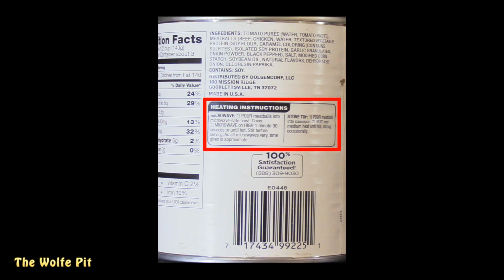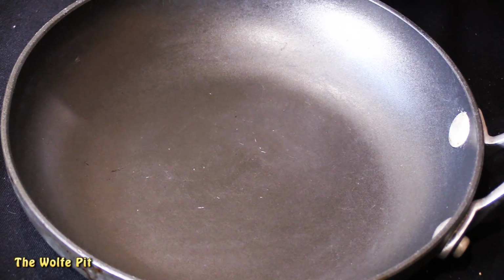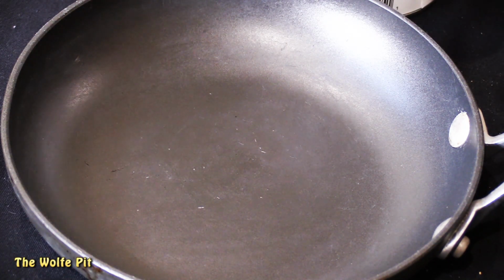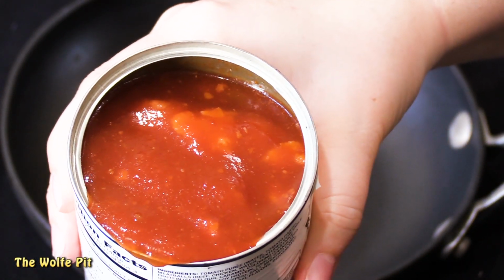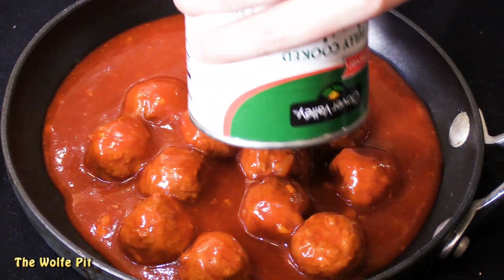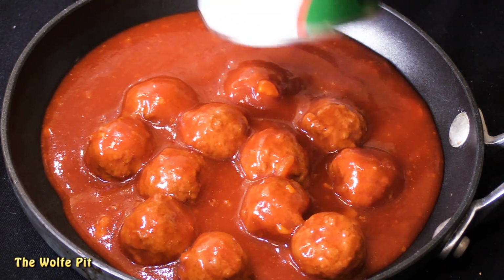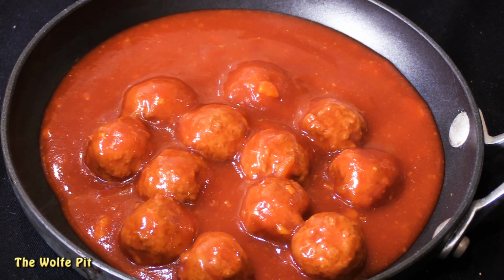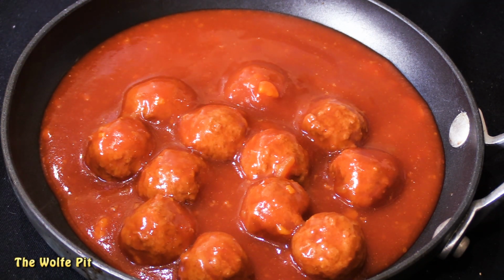You can heat these up in the nuker or on the stovetop, which is how I'm going to heat these today. Into the skillet they went, and wow, was that sauce red! You could paint a fire truck with it. There's a good amount of sauce and 12 medium-sized meatballs. So onto the stove they went to warm for a few minutes.